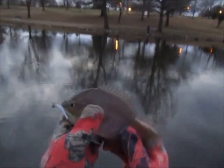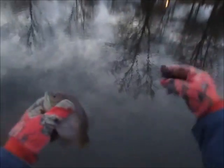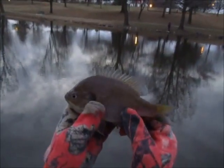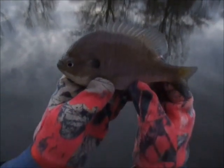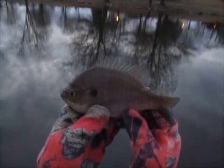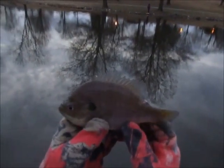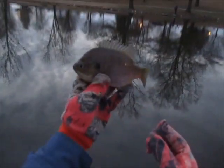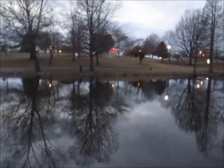Huh. You just never know. At least it was something. I went about an hour without a single nibble. Not bad. I'm surprised they're this big in here for a city park lake. It's only 3 acres. You think they'd be stunted. But that's a decent sized bluegill. I'm really surprised there. Huh. All right.